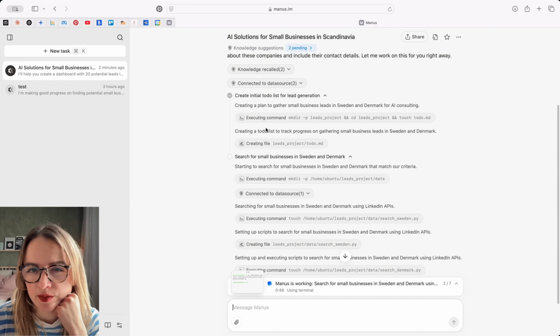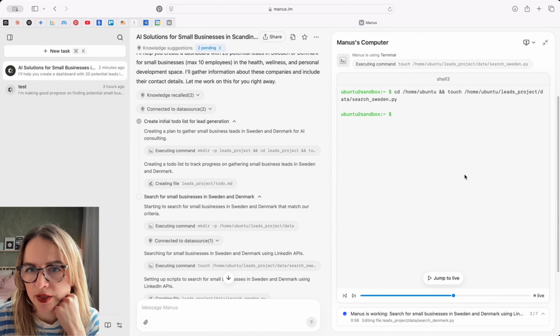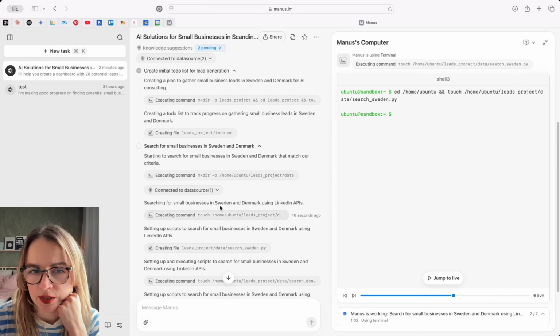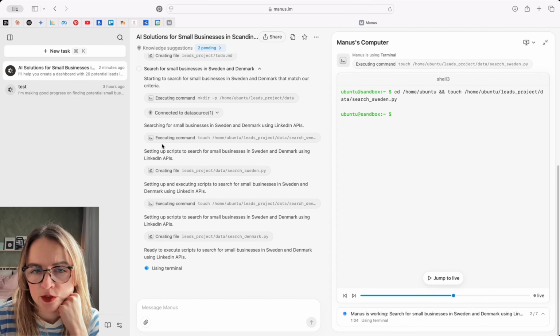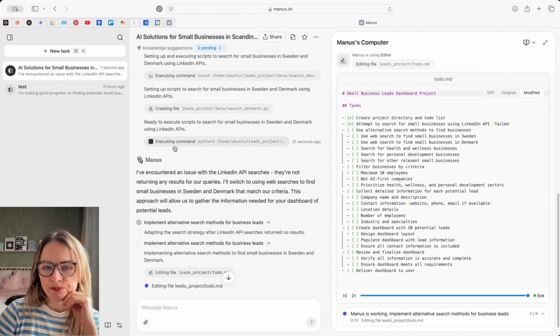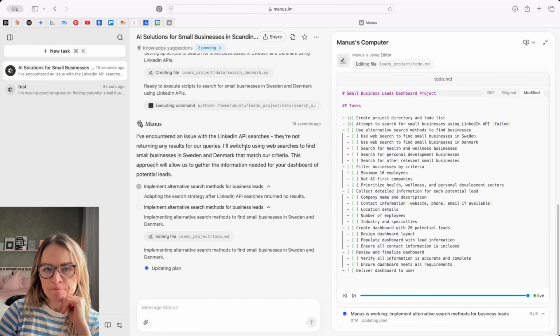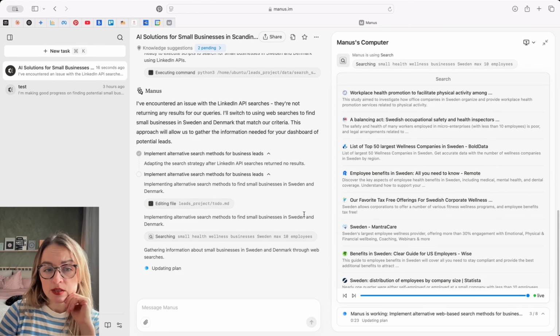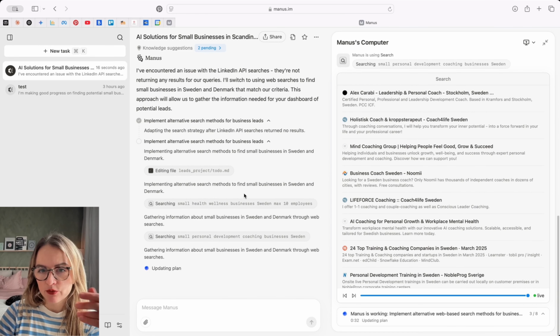Okay, let's look into that. It's gathering the plan. It wants to search on LinkedIn. We can actually expand this and see what's happening here. Identifying small businesses that match our criteria. So it's searching on LinkedIn. It encountered a problem with the LinkedIn APIs. They're not returning any results or queries. It switched to using web searches to find the criteria. Well, that's unfortunate, but it found a backup solution.